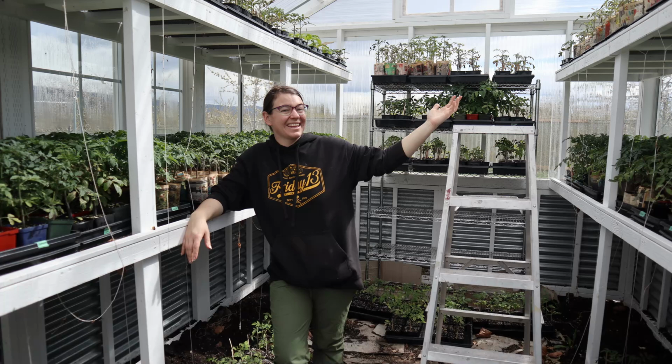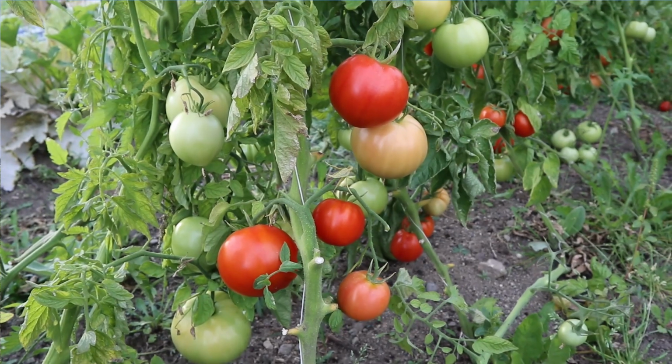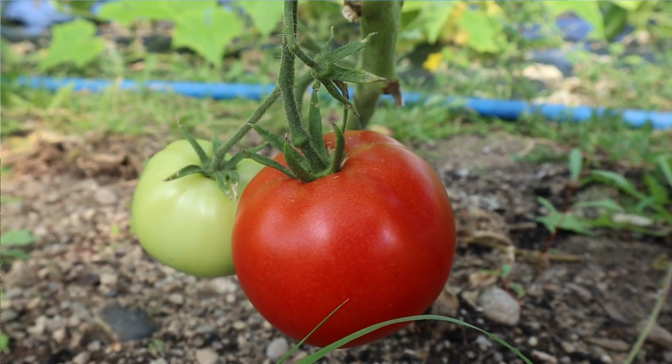So following that year, 2020, we really narrowed in. We brought the list down to about 30 that we offered to our customers, and I tried to really limit what I planted. But, you know, being tomato-based life forms, obviously there was stuff that was going to tempt me. And so we experimented with 3 new tomato varieties. The first tomato was Bigdena, and we got this from Johnny's Seeds. Bigdena is a high production greenhouse tomato. It is one that so many farmers were talking about, and I was really excited to grow it for myself.